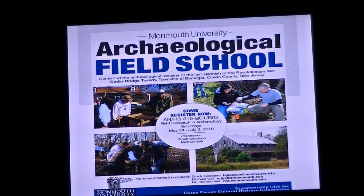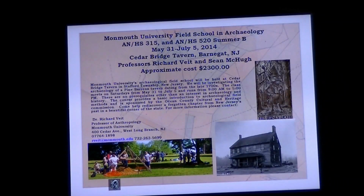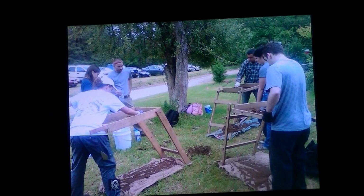You've seen the exhibits. The field school, as Mike said, 4 times Monmouth University has done their summer field school. Now this is another thing. Dr. Veit is a wonderful guy. We should all be very nice to him. He's doing lots of great work. But anyway, these are the field schools. So here they are the first time. They're looking for things. They couldn't find the well the first time either.